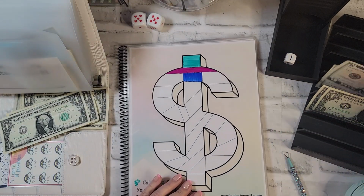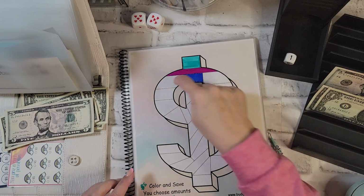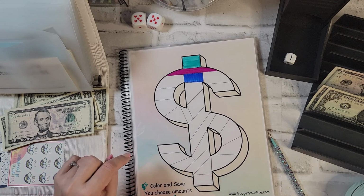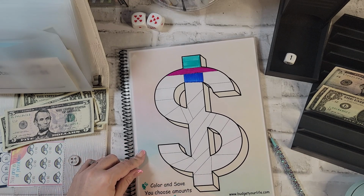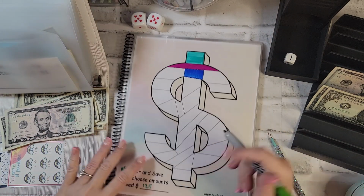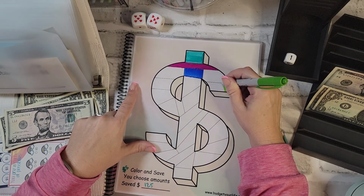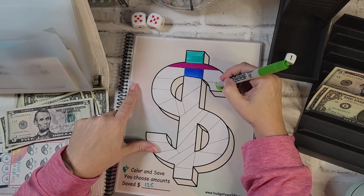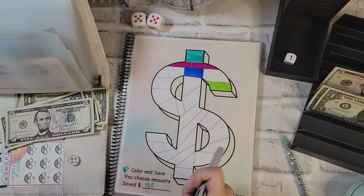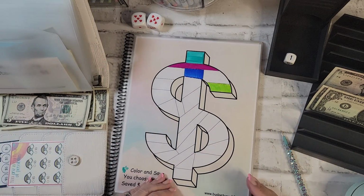All right, I'm going to do 1 $5 in this color one because I made each little section $5 and it'll save us $125 when we are done. I think I'm going to use this little green guy. So now I made it where I have to do that one next. All right, so I put my $5 in there.